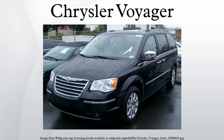With both rows folded, the vans have a flat load floor and a maximum cargo volume of 160.7 cubic feet. The Stow-N-Go system received the Popular Science magazine's Best of What's New for 2005 award. The Stow-N-Go system is not offered on the Volkswagen Routan, a rebadged variant of the Chrysler minivans.